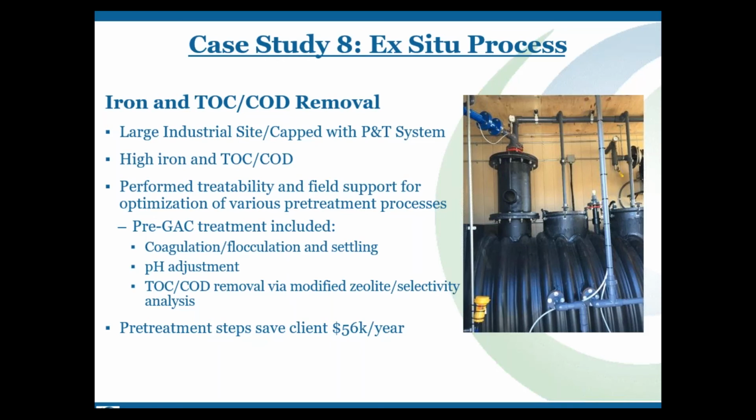So in that particular process, the treatability study was able to identify a surface-modified zeolite that is pretty selective towards the organic carbon, and it was able to be used to essentially pre-treat for the GAC and remove a lot of the TOC, such that the demand on the activated carbon was significantly reduced and more pronounced for the dioxin removal, which it was. And as per the last bullet here, those pre-treatment steps were a significant cost savings to the client to operate that system.